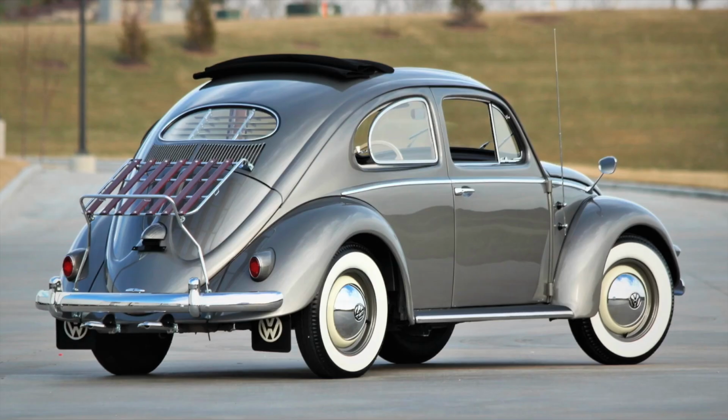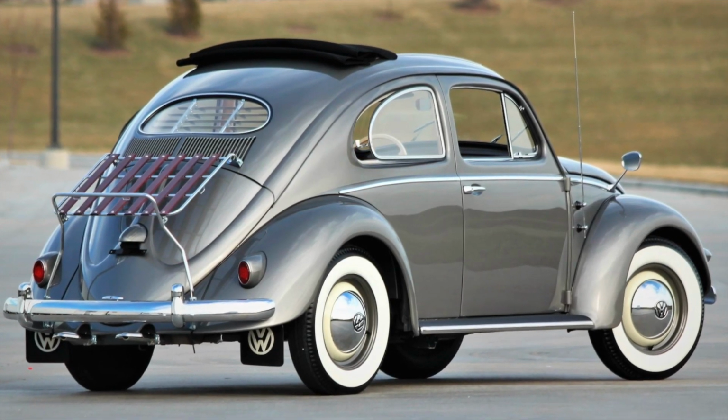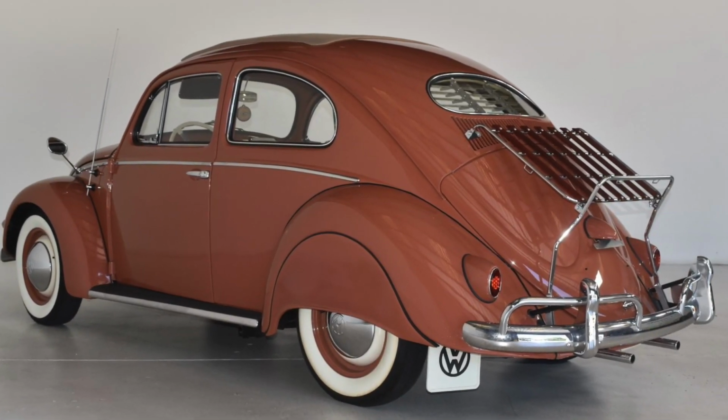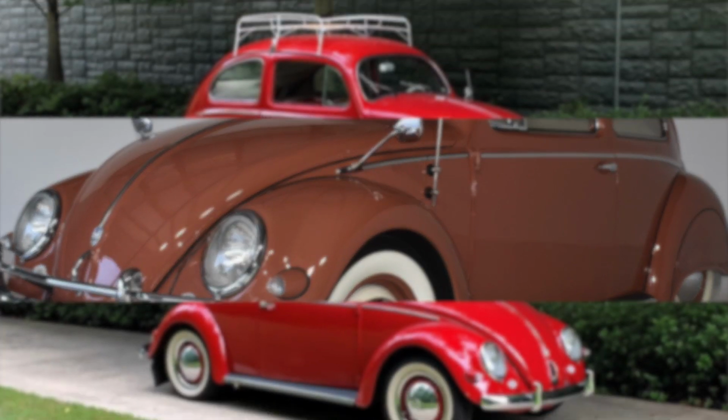Cultural icon. The 1957 Volkswagen Beetle is more than just a car, it's a cultural icon. The rounded body, distinctive headlights, and rear-mounted engine are all design elements that have made the VW Beetle an instantly recognizable car, even after more than 8 decades.